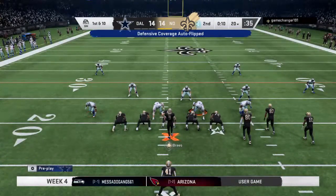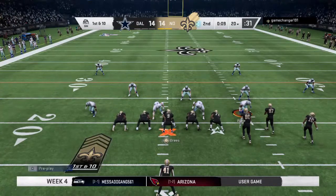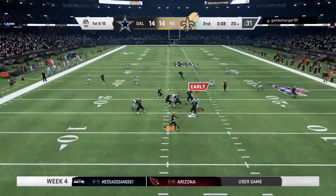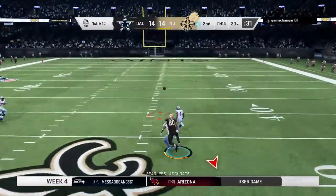The Saints offense on the field, ready to get their drive started. Time here for likely one play, and then these two teams will head to the locker room all even. And you know the play caller's just feeling it right now. Let's go ahead and go for this.